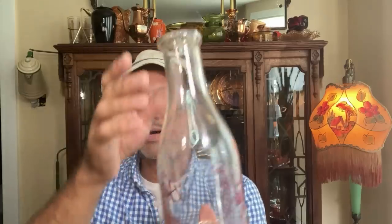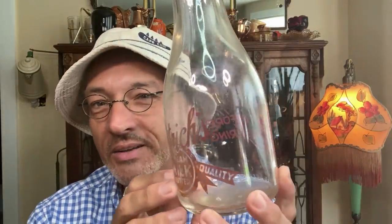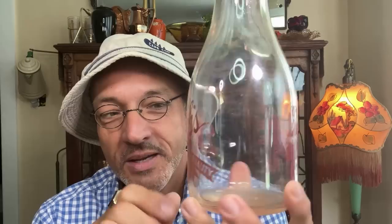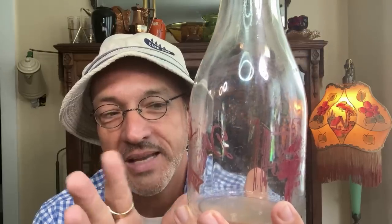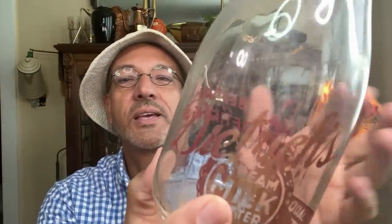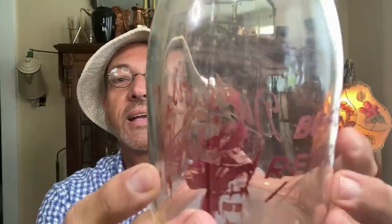Look at this milk bottle. Now it's a little cloudy and I should stick white paper in it so you can see it. I had to get it anyway. It's called Dietrich's Cream, Milk, and Butter. All right, see there? That's okay, but look at the back side.